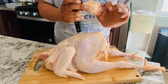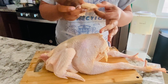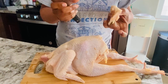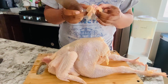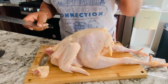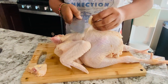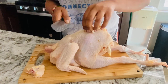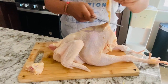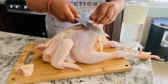So this is mostly fat. I don't usually cook this little part. What is this? I think I can cook this, right? But it's all fat. I'll cook it. Okay, so usually I remove the skin because it has a lot of cholesterol. So I'm just going to remove this skin. Let me put them in the sink and then I'll clean out later.